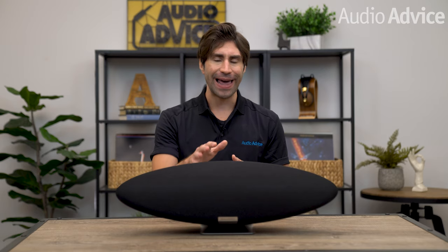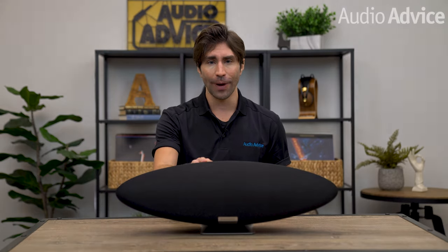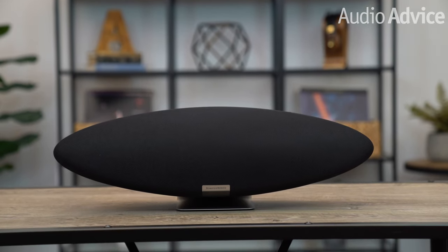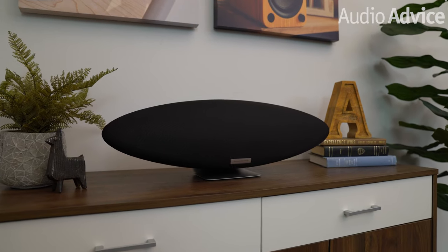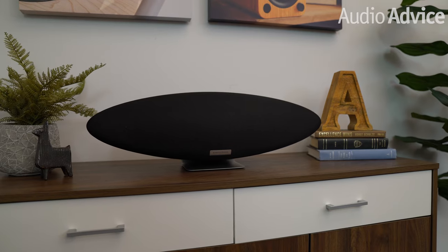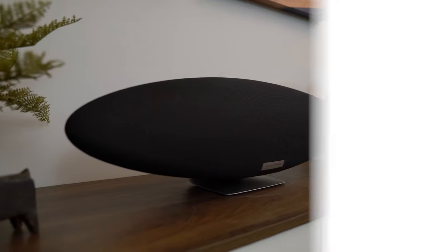Now, as a pure music player, I have to say it betters everything I have heard except some of the more expensive units from McIntosh and Naim. This is by far and away the best in its price class. Now, is it better than a pair of B&W bookshelf speakers and a nice integrated amp? No, and you shouldn't expect it to be. But if you're looking for an all-in-one music player that is a lot better than most, the new Zeppelin should be at the top of your list.